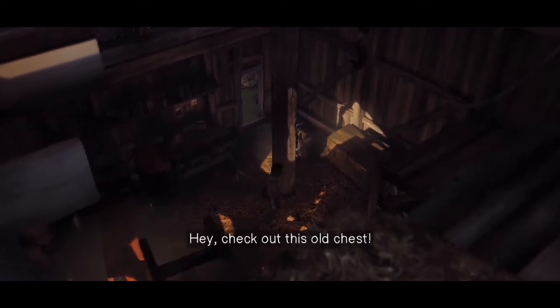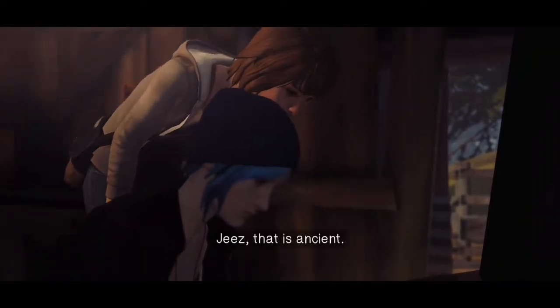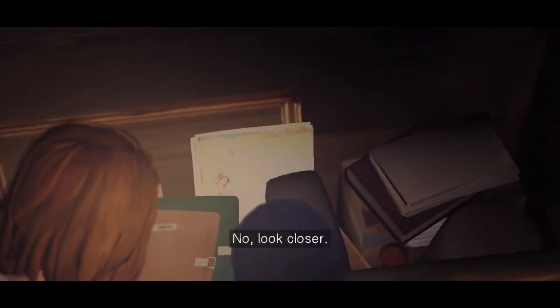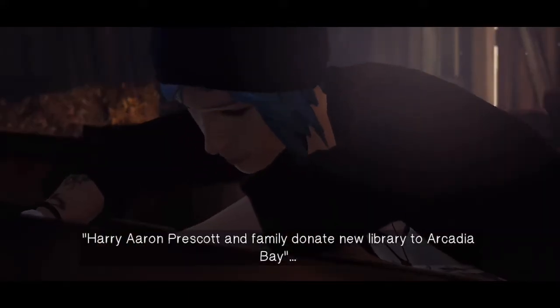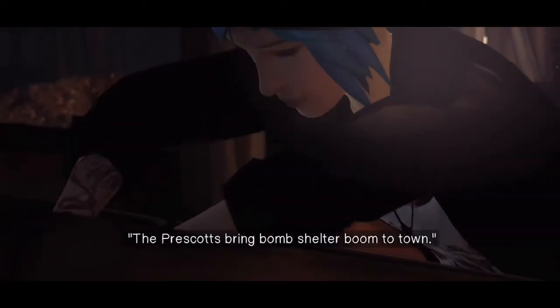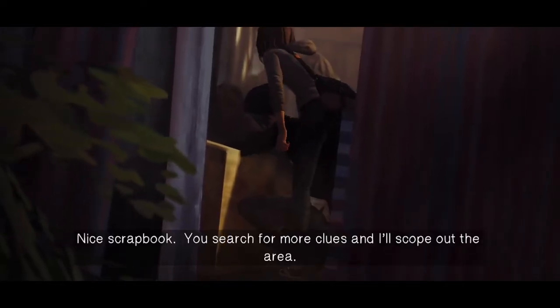Hey, check out this old chest. A little louder, Chloe. Jeez, that is ancient. Jackpot. Old shit. No, look closer. Harry Aaron Prescott and family donate new library to Arcadia Bay. Prescott Industries celebrate grand opening. The Prescotts bring bomb shelter boom to town. My scrapbook. You search for more clues and I'll scope out the area.